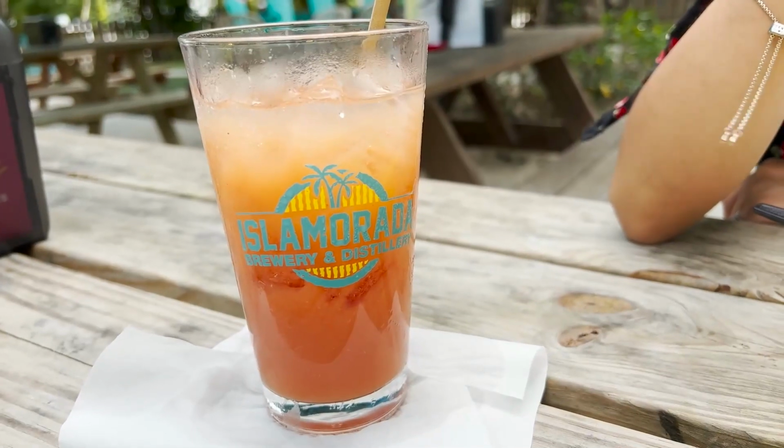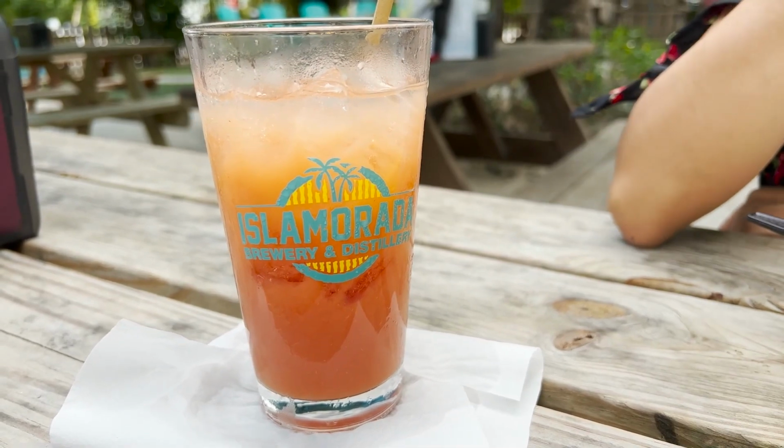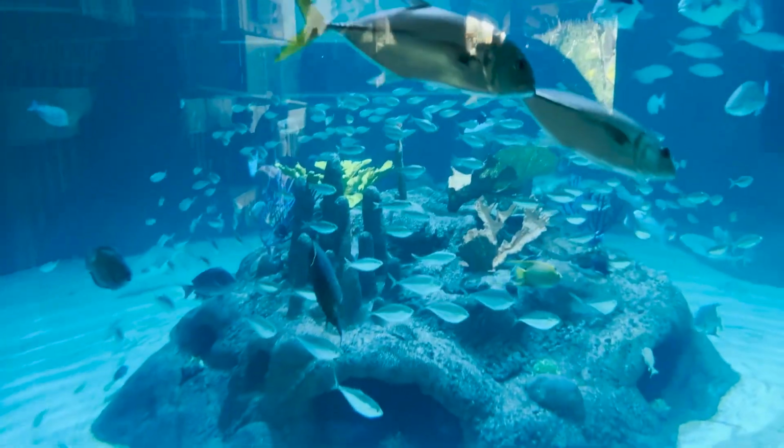And Islamorada Brewing is actually one of my favorite breweries in all of Florida. Them and Big Storm are probably neck and neck for me personally. And Funky Buddha's got some good stuff too if you're into beer.